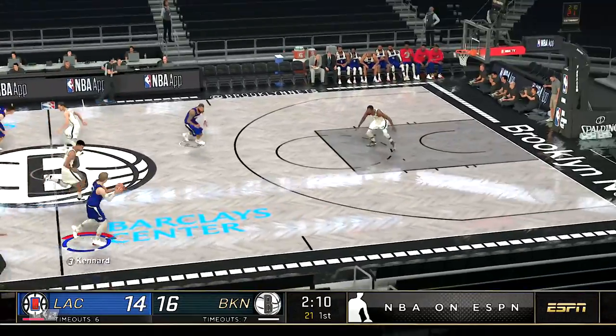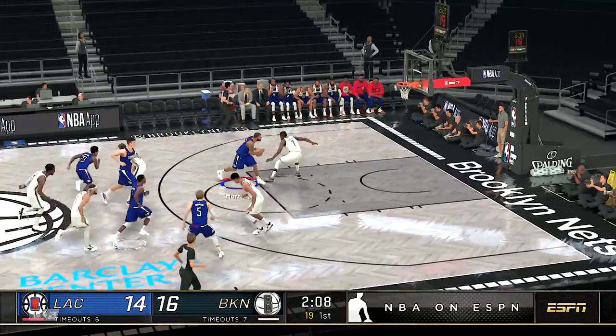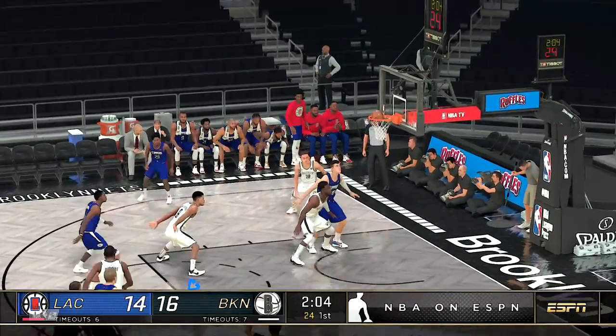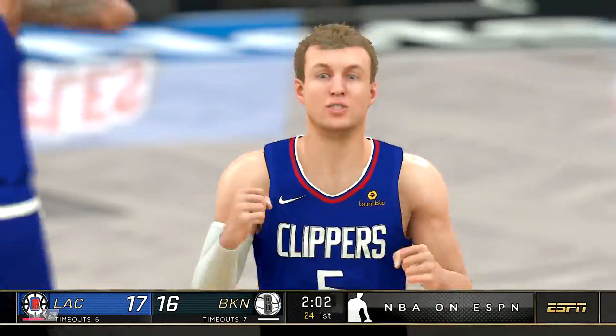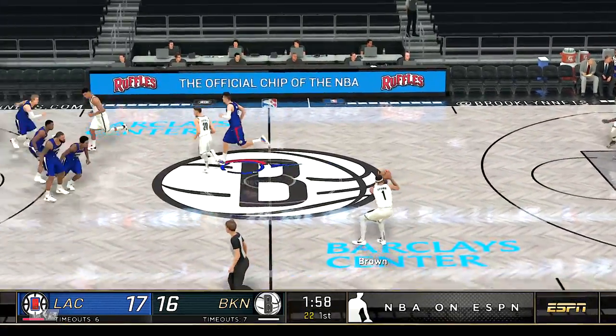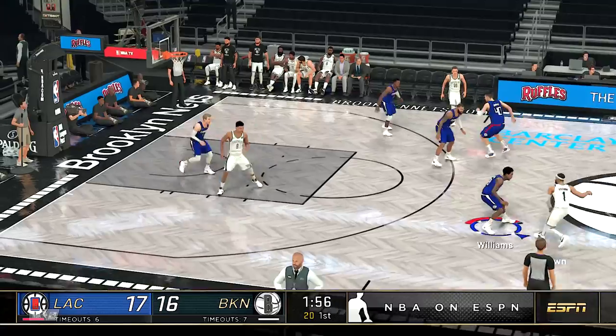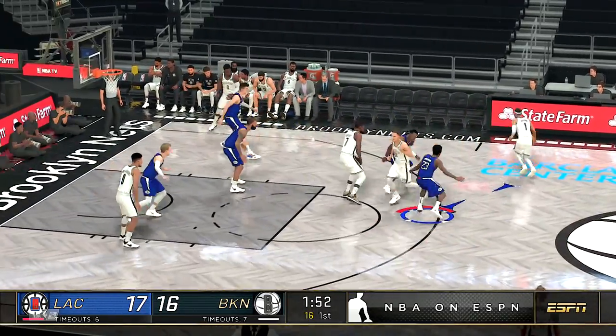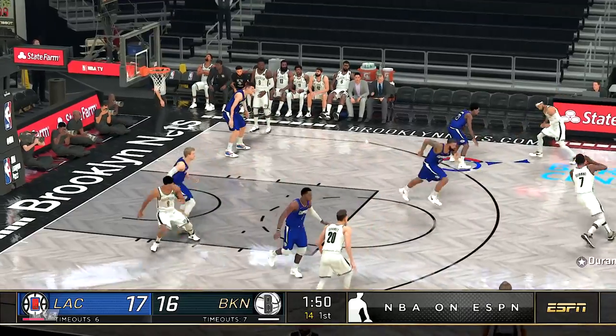Clippers have gone 5 of 7 today so far. Nice shooting to get this game underway. Morris kicks to Kennard. Connects from 3-point range. Kennard's got 5 points so far. And how about the setup? Man, Morris keeping his head up. Beautiful assist. Passes it to KD.